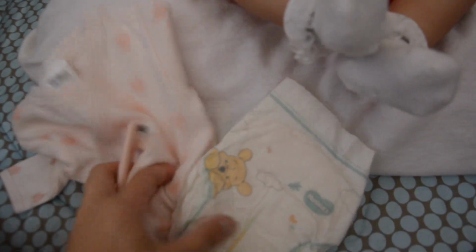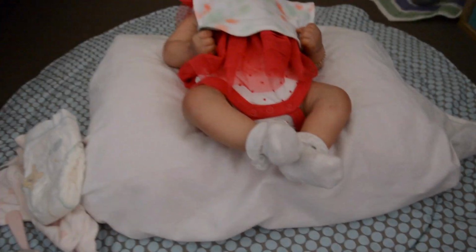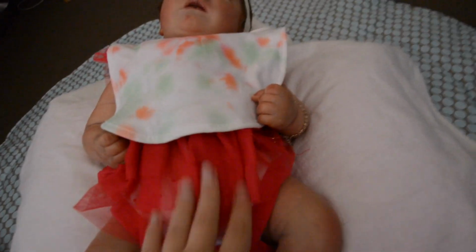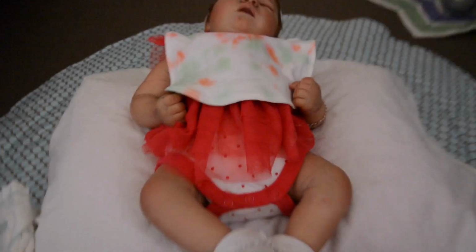So I've got her a nappy and some pyjamas to change her into, so I think we're just going to change her down on the ground. I've moved the play gym out of the way so we can just do it down here on the ground. So let's get to changing her and changing her nappy, and then we will put her down into the bassinet.